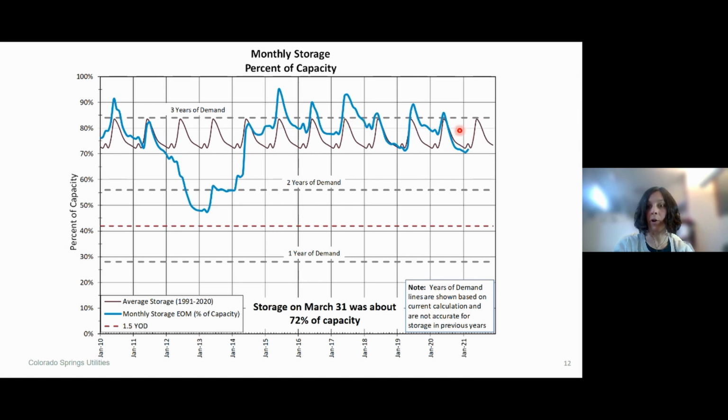So for this, currently, as of the end of March, our total storage is at 72% of capacity, and that's just a little bit below the long-term average. So average for end of March over this 30-year period that we're tracking here is about 74% of capacity. So we had a pretty good demand last summer. It was pretty hot and dry. Our yield forecast will probably be, as you saw in the previous graph, kind of tracking similar to what we got last year. So we'll come up to maybe 80%, maybe hopefully slightly above 80% of storage, and then start to drop down again, would be my guess.